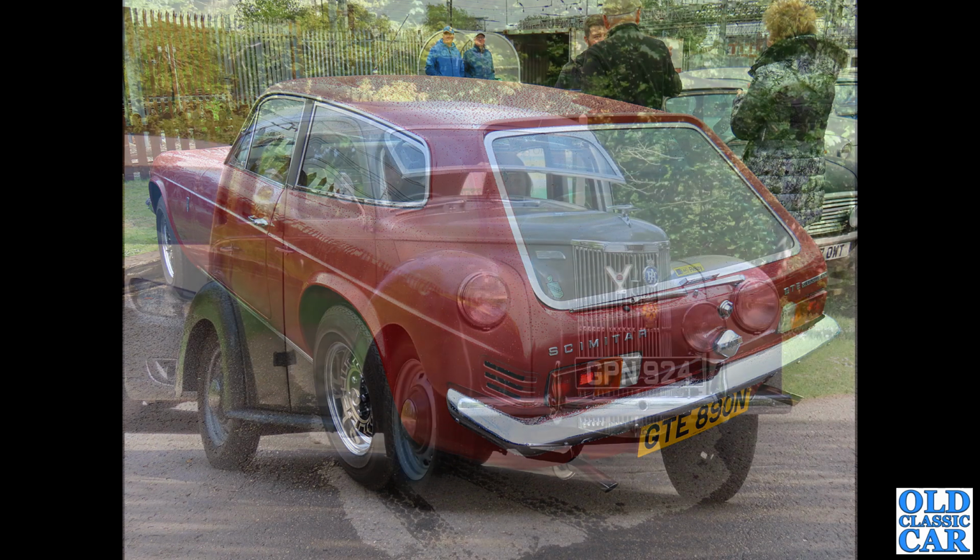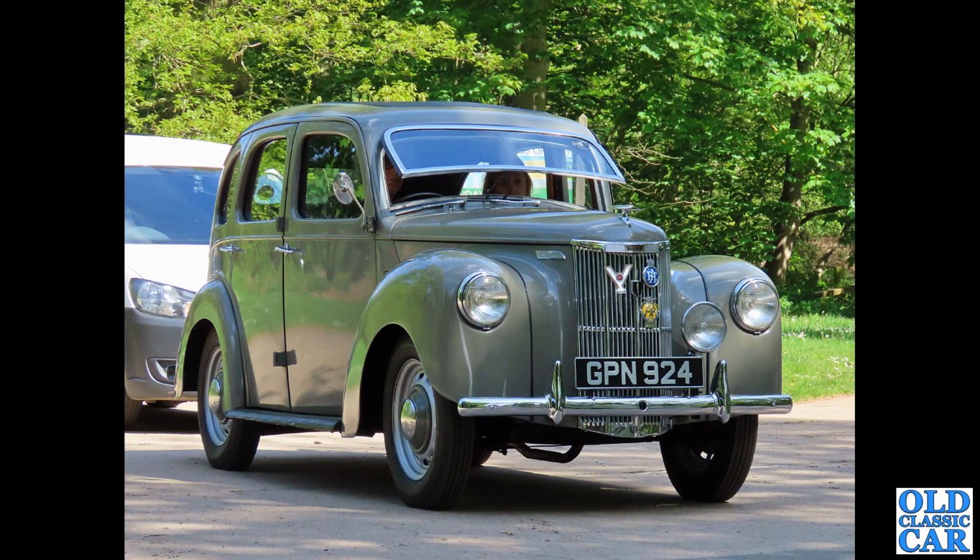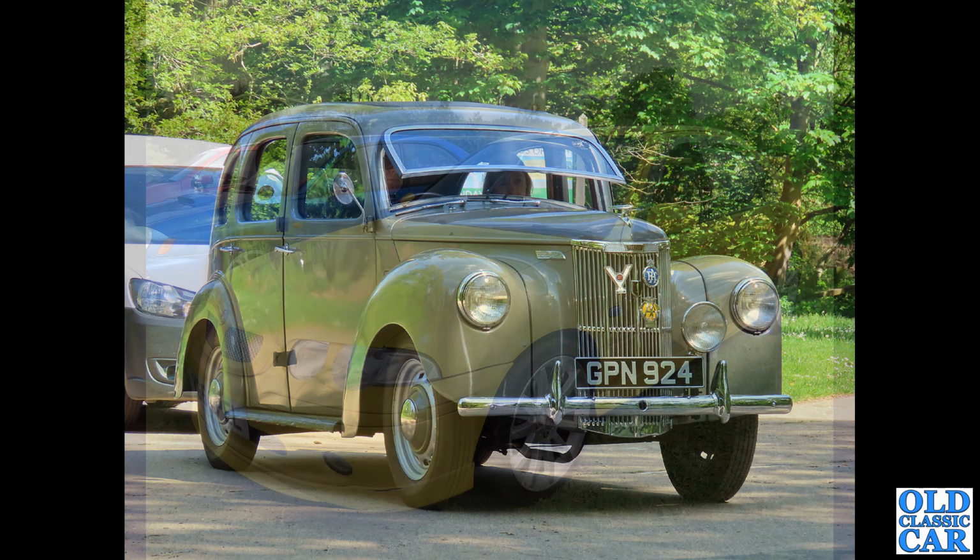Right, we are back to Thoresby Hall now, and we have an early 50s Ford Prefect E493A. These were powered by the 1172cc side valve engine shared with that of the Ford Pop 103E. Great to see the original registration number on it as well. So often they get sold off.